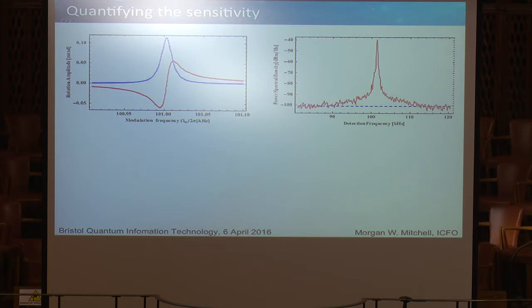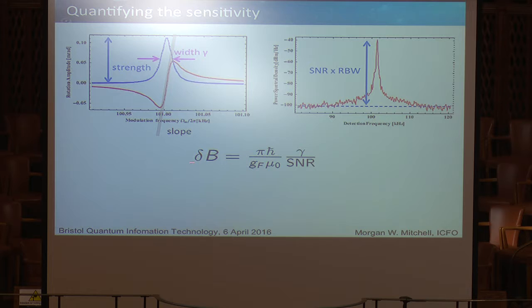The sensitivity that you get is a combination of the strength of the signal and its width, which give you this slope, and the noise that you have in the readout, which you can see here. This is a spectrum analyzer trace of the signal in terms of the signal-to-noise ratio. And it gives you something very simple: the uncertainty in the magnetic field is a bunch of physical constants times the width divided by the signal-to-noise ratio.